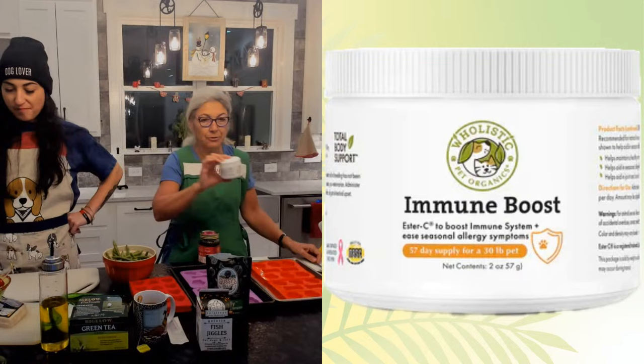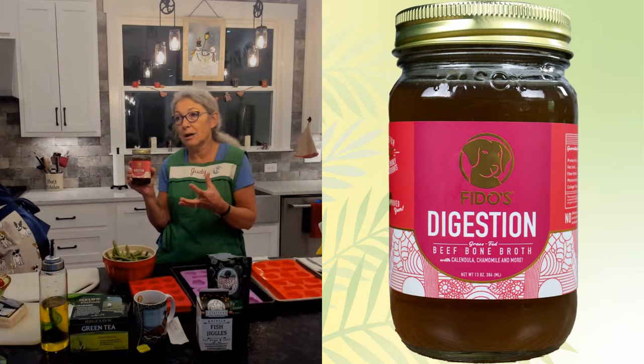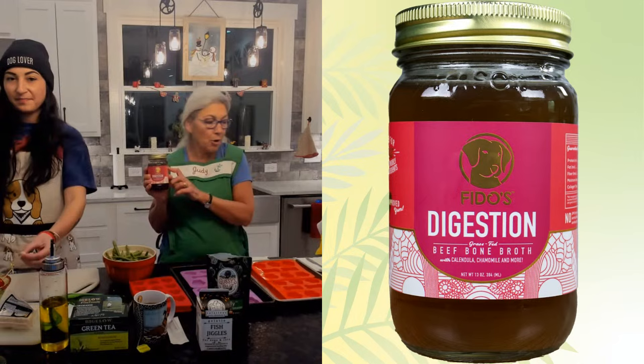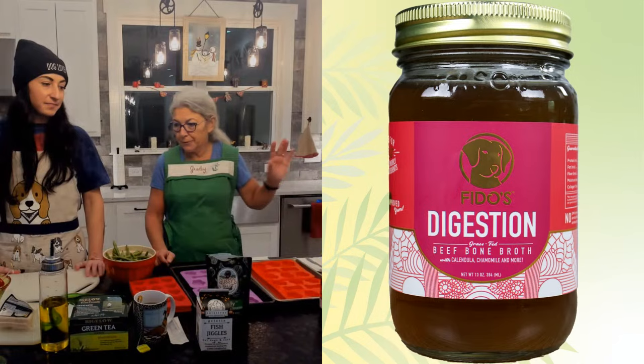And then to mix it all together and freeze it, I'm going to use the Fido's Digestion Bone Broth. The reason I'm using this is because we want to have good gut health, and good gut health is improved by using bone broth. This one also has calendula, chamomile, marshmallow root, blackberry leaf, burdock root, and ginger root. So we know that ginger is also nice and warming for the digestive tract. So that bone broth is what we're going to pour into each of the little treat molds, along with the vitamin C and the new real mushrooms powder, the daily dog. So that's going to be our first frozen one that we're going to do over here.